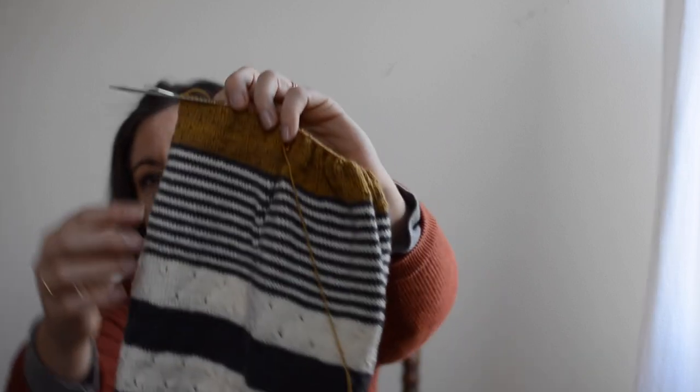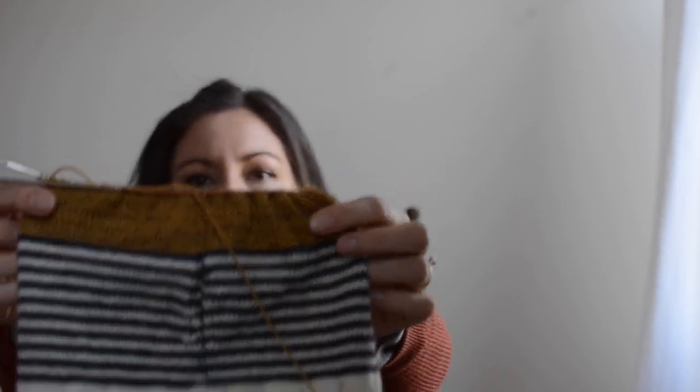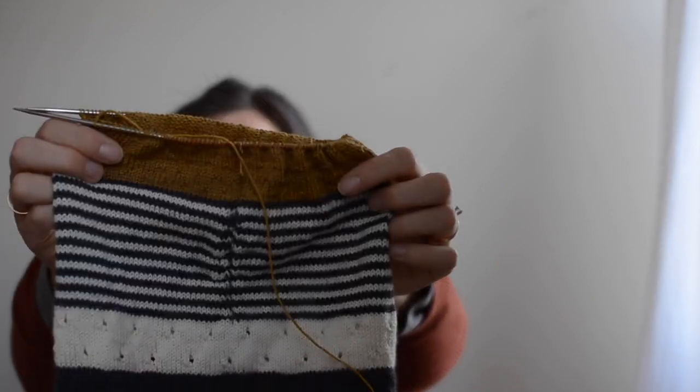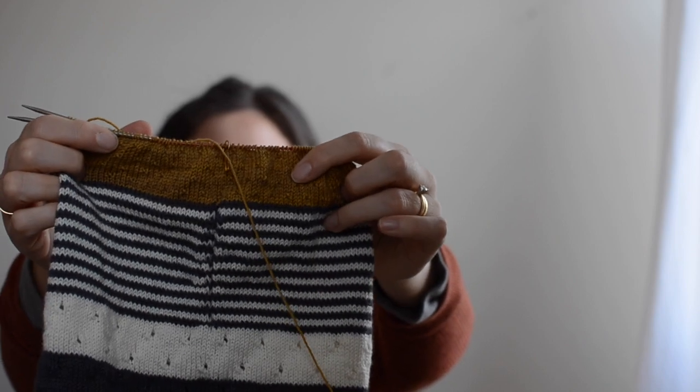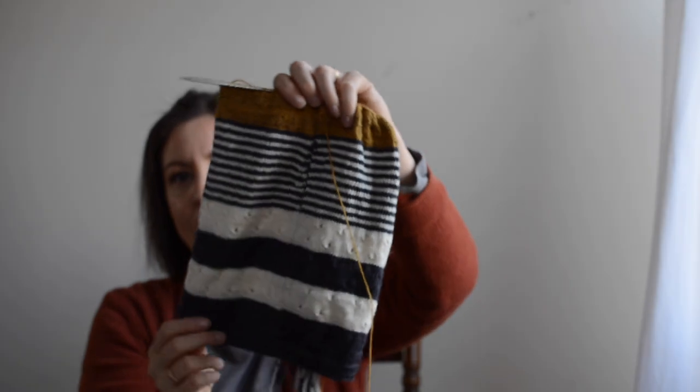And then this top section here is very fun with these little purl bumps. I'm not sure if you can see them, but they add some texture, and I'm really liking how it is coming out. So that is my cowl so far, and I'm really enjoying working on this.